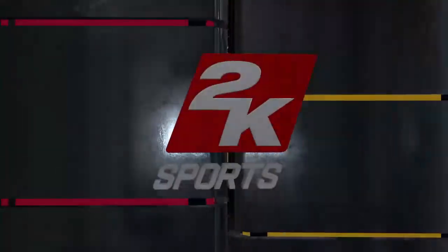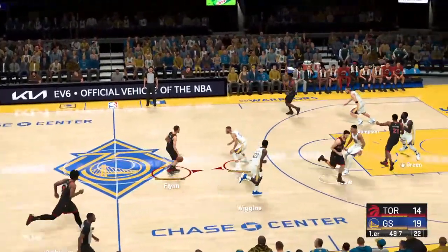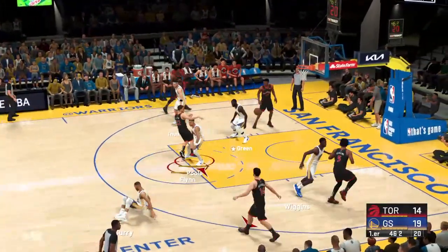And now let's revisit that exceptional mobile 1 block. And big defensive plays like that will help them stay in control of this one.